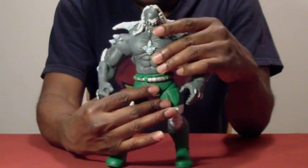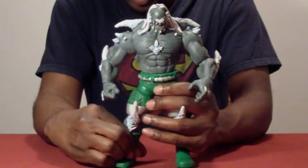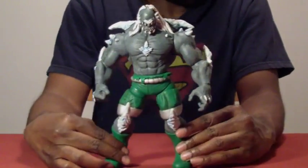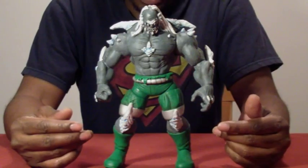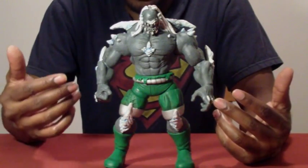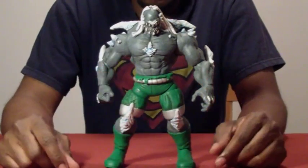Seeing how this was originally, I believe, a Hulk figure, they had made him to be able to withhold his own weight, as many of the figures that Marvel Select does. So I'm going to just give you a little more closer look at the actual sculpting of this figure, and you can see in comparison to all the detail that he's gone into this figure and has done with this custom.